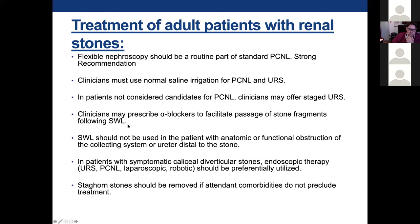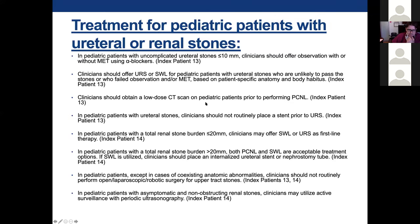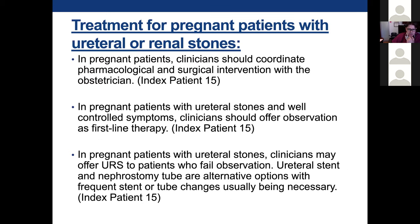Any other things here from the PCNL? There's some pediatric stuff. Pregnant patients. Here, always have OBGYN involved. These are kind of the most annoying patients to deal with when we're on consult. We've all dealt with them. Ideally, you don't do anything. If you have to do something, then the question is, do you treat them? Do you stent them? Or do you put a nephrostomy tube in?